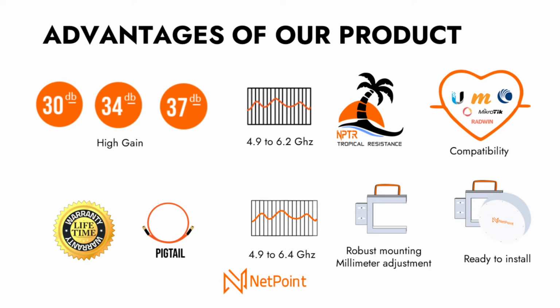Oh, and not to mention, one of the favorite advantages of our customers is that if you buy a NetPoint in any kind of antenna or model, you will receive your pair of pigtails or jumpers. Because here in NetPoint, we say that it's always better to provide the most complete solution.